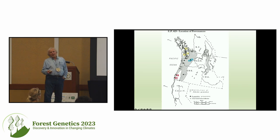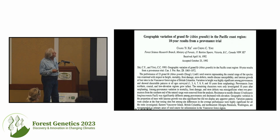Where I make the cutoff is just here at the Columbia. This provenance does okay, and so I assume that you can say it's somewhat well-adapted. Funny how maladapted and well-adapted rhyme so well. Anyway, so this is Cheng's paper that he published at age 10, along with Cheng Yi Xing She, at 10 years of age of the trial.